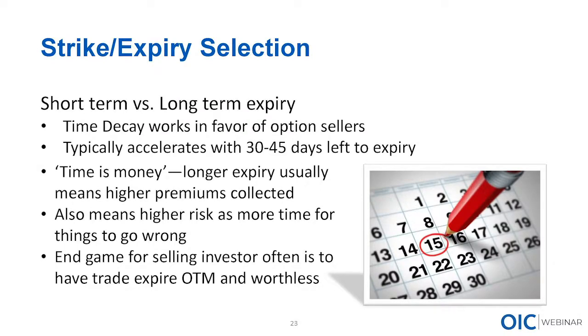Short-term versus long-term. The best friend of option sellers is going to be theta, time decay, right? And it's going to accelerate within 30 to 45 days prior to expiration. So certainly you could sell a longer-term option because, when it comes to options, time is money. We can sell a longer-term option and collect higher premiums, but when we do so, the value of that option is going to decrease slowly. As an option seller, what we would prefer is for that option to decrease at an accelerated pace. And we generally find that accelerated pace 30 to 45 days out. So we may collect less premium up front, but we're going to get that acceleration that we want. The value of that contract is going to decay, or get eaten away, at a faster pace.